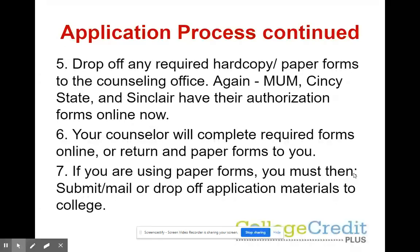If the student's applying to a college that has paper forms, the counselor will complete the form and return it to the student. Finally, the last step is if a student's using paper forms, they must submit, mail, or drop off the application materials to the college on their own.